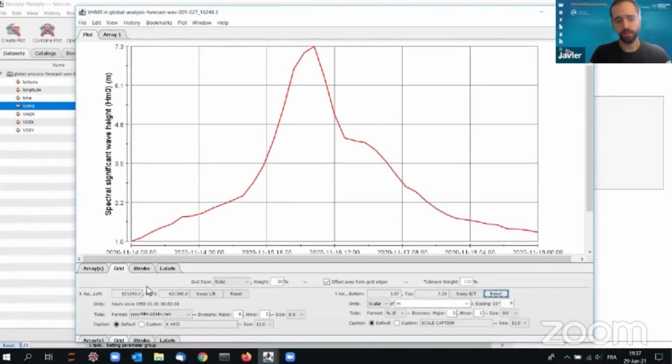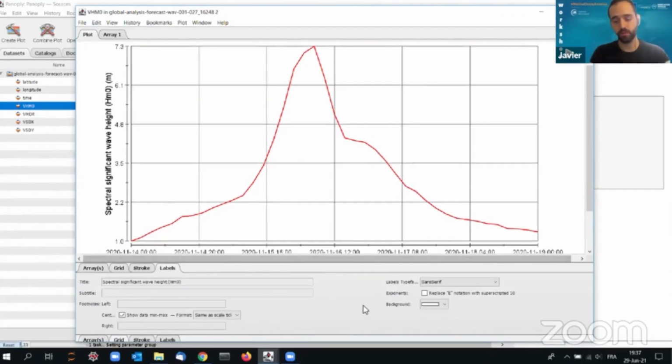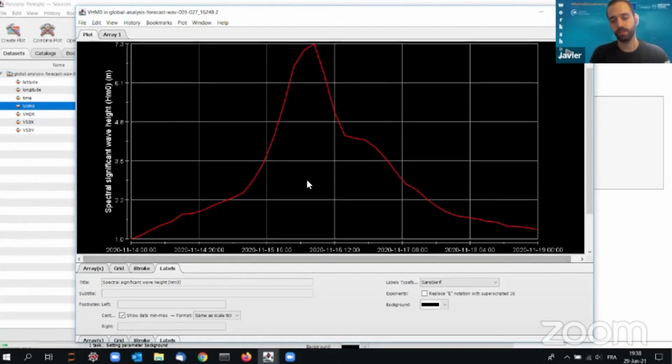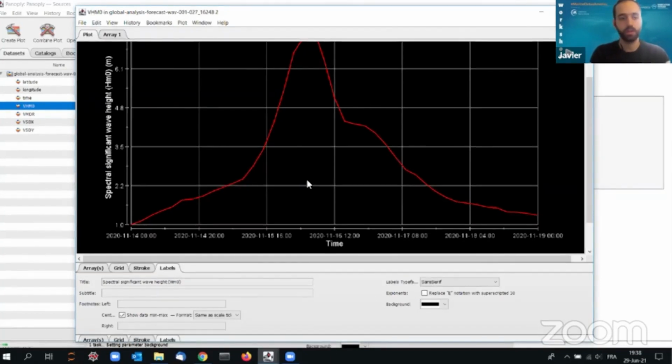And all of the things that you could do previously, you can do here. You can adjust the time, you can adjust the range, and something I think is useful for this kind of graph: sometimes so much white in the background is a bit difficult to look at. You can change the background here on the label tab. You can change it and put black in the background. So sometimes it's easier, it's not so aggressive on the eyes. Just a quick, small tip.